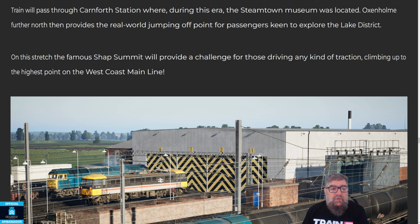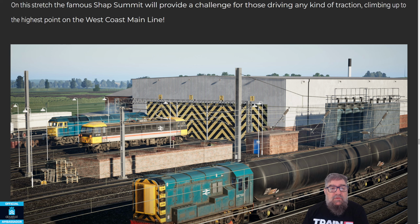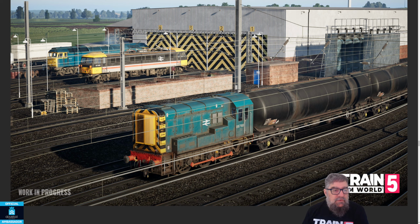Oxenholme further north then provides a real-world jumping-off point for passengers keen to explore the Lake District. On this stretch, the famous Shap Summit will provide a challenge for those driving any kind of traction, climbing up to the highest point on the West Coast Main Line. I think we'll have to do it in a Gronk. Seems fair. You can see here there's a 47, an 87 and a Gronk hanging around at the depot.